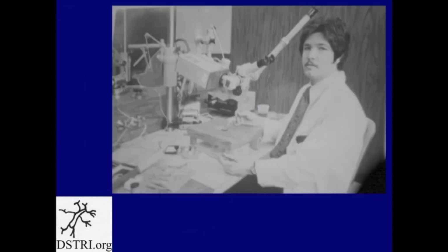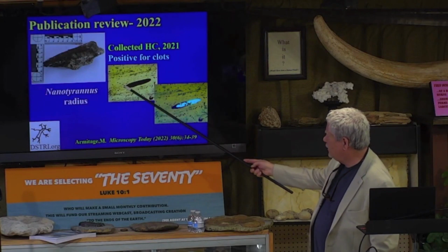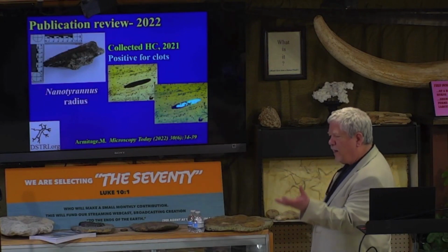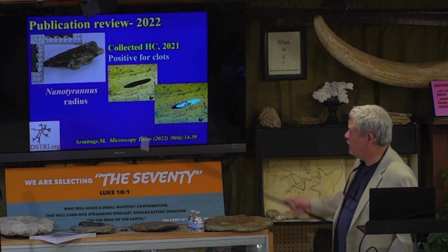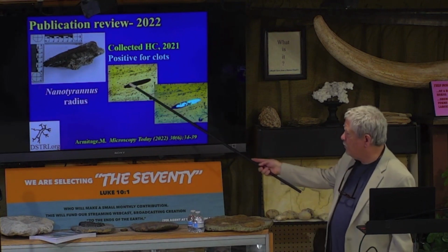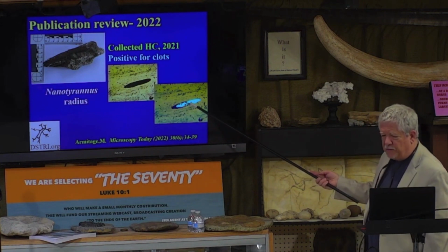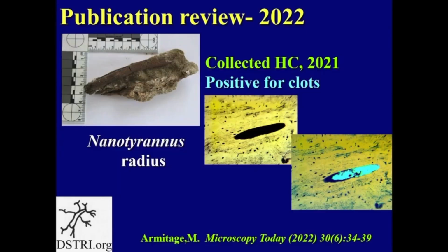So that's what you're seeing. You're seeing the cells surrounding the canal, and the canal is dark. I'm putting light through it in the microscope, but it's completely dark. Why? Well, I believe that's the clotted blood. And we invented, or didn't invent, but we took advantage of a special microscope called an ultraviolet microscope, and we're exciting the iron. So the iron in here is glowing. It's autofluorescing.